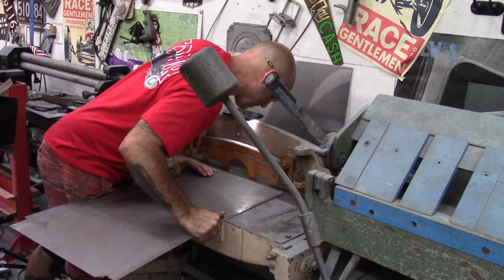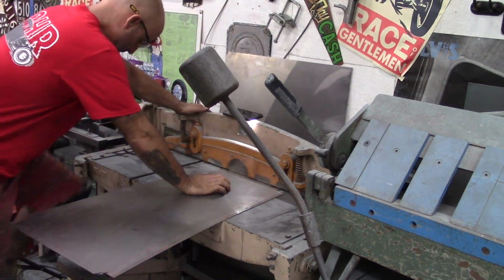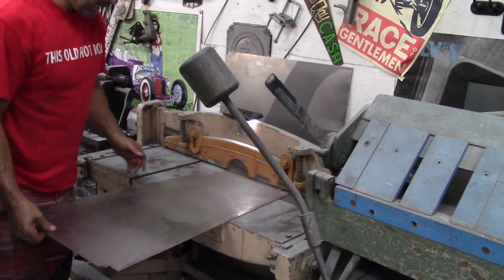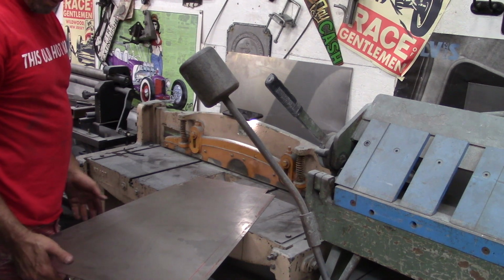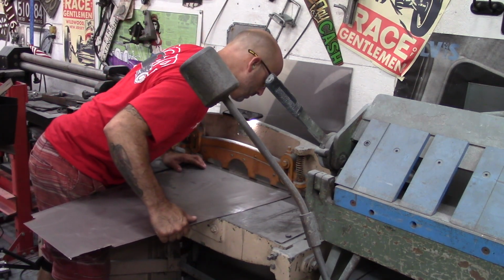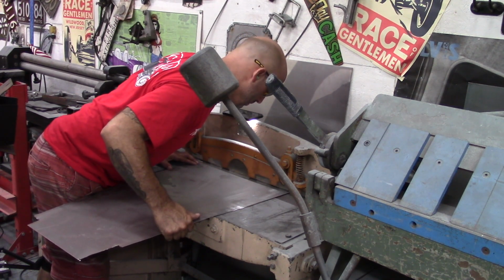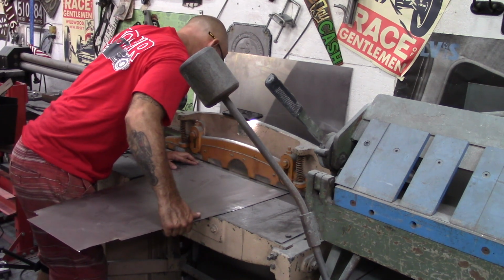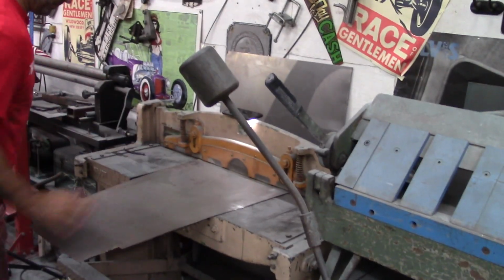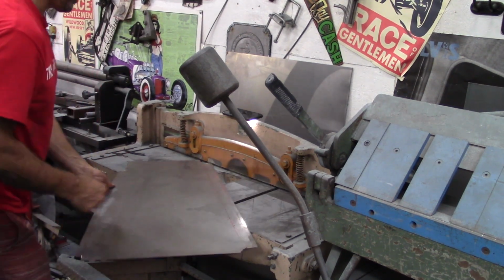So the cut I'm making here is for the toe board. Gotta love the jump shear. Alright, one little one I gotta make is, there's one more cut. This goes across the back. Probably could have cut this just a touch more.